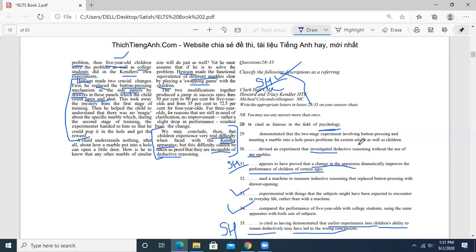Experiment was two-stage. 32. How is 32? Sir, replace the button pressing with drawer opening. So why didn't you find this one at the time you were doing it? Why didn't you find the reasoning for this one? Tell me.